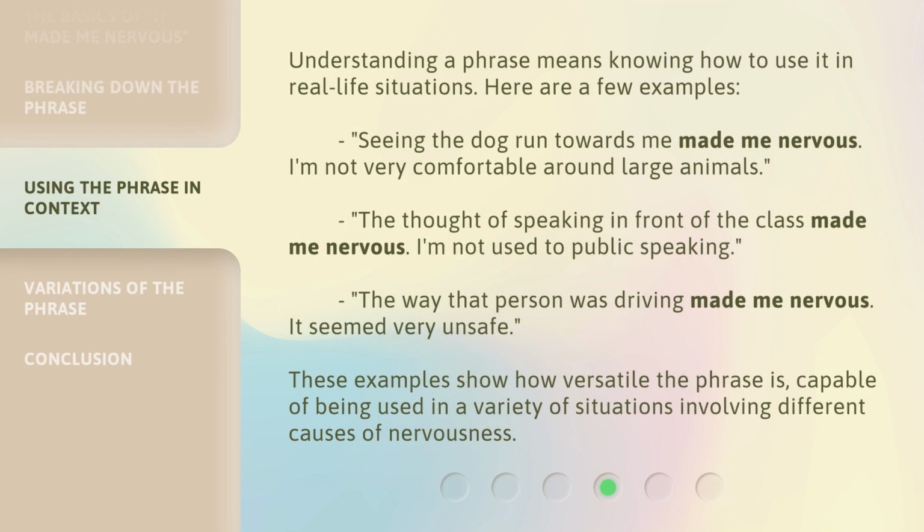Understanding a phrase means knowing how to use it in real-life situations. Here are a few examples. Seeing the dog run towards me made me nervous. I'm not very comfortable around large animals. The thought of speaking in front of the class made me nervous. I'm not used to public speaking.